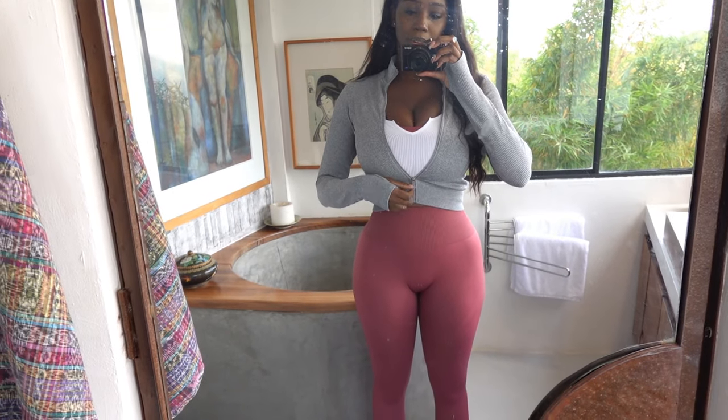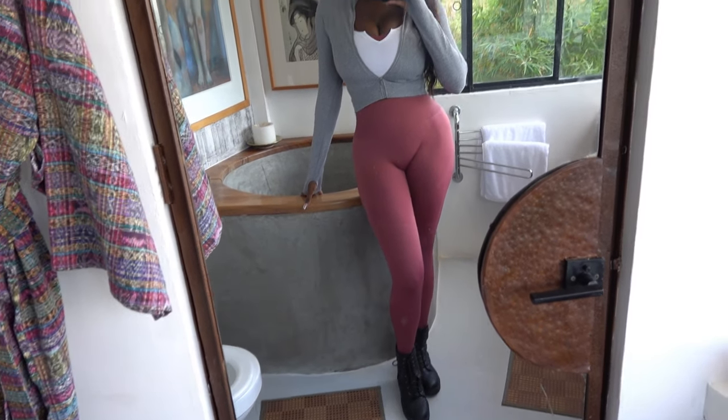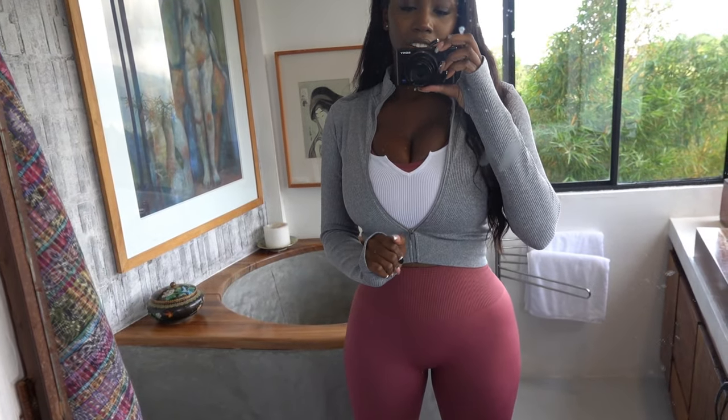Let's see. I'm gonna show you. Check me out. I have a matching sports bra set here. These are my leggings and some boots for hiking. So I feel like I'm still being very cute. I feel like this is what horseback riders wear.